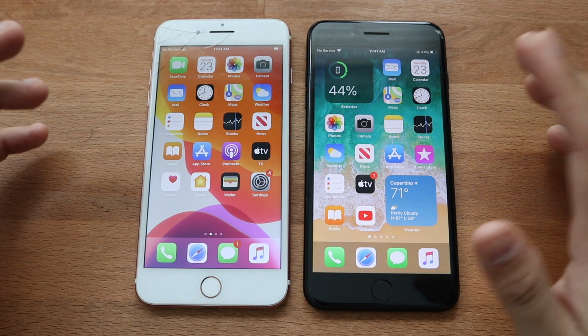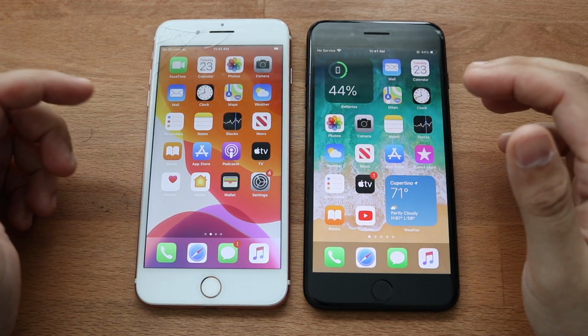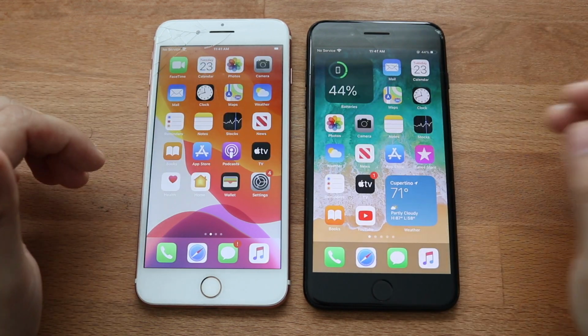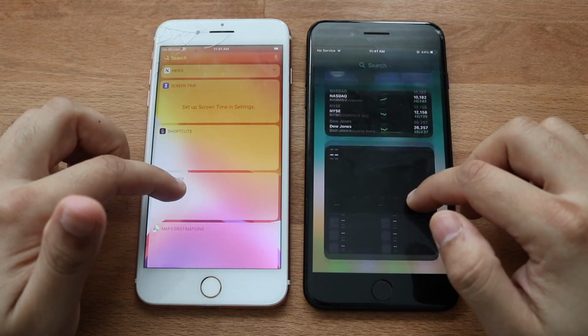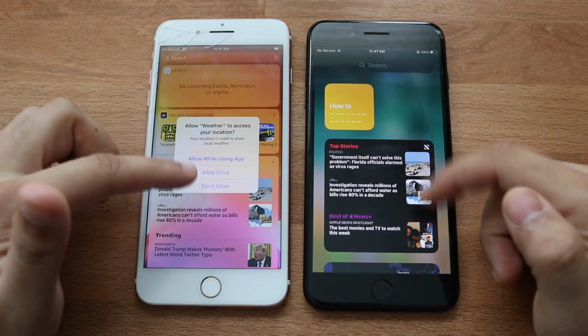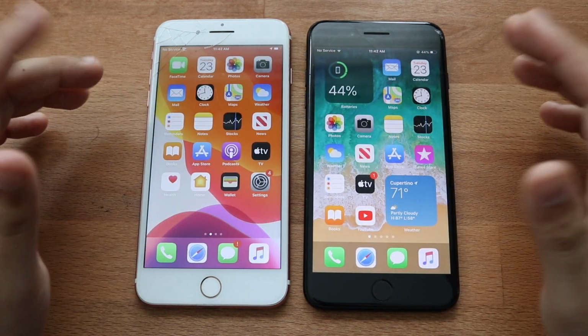A great way you can tell if a phone is on iOS 14 or not is, first of all, if they have the home screen widgets versus this one. But if they don't, they'll look pretty much the same, just like this. Another great way you can tell is if you swipe to the side, you'll see that the widgets look completely different, in my opinion. There's much more spacing. Obviously you can drag them out and everything. So if the widget panel looks like this, it's iOS 14. If it looks like this, it's iOS 13. That's an easy way to tell.